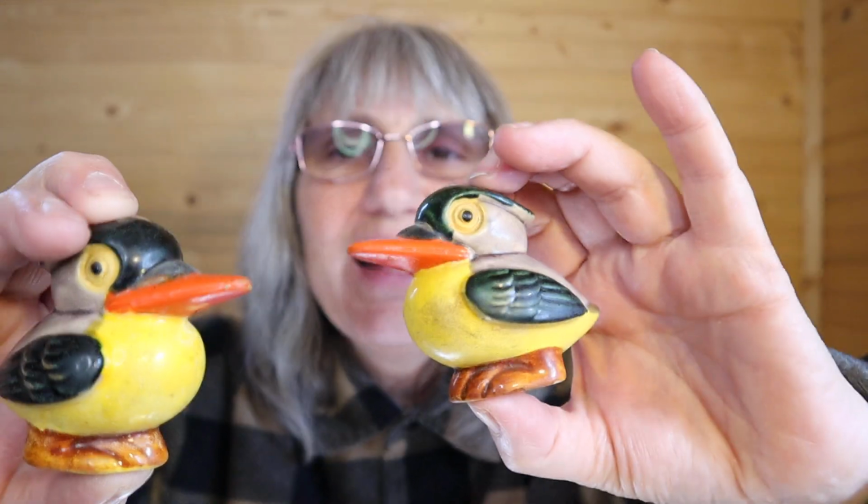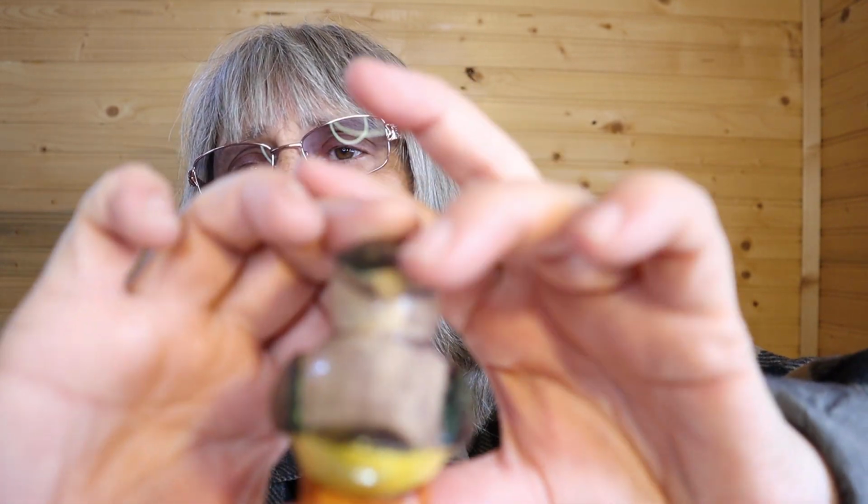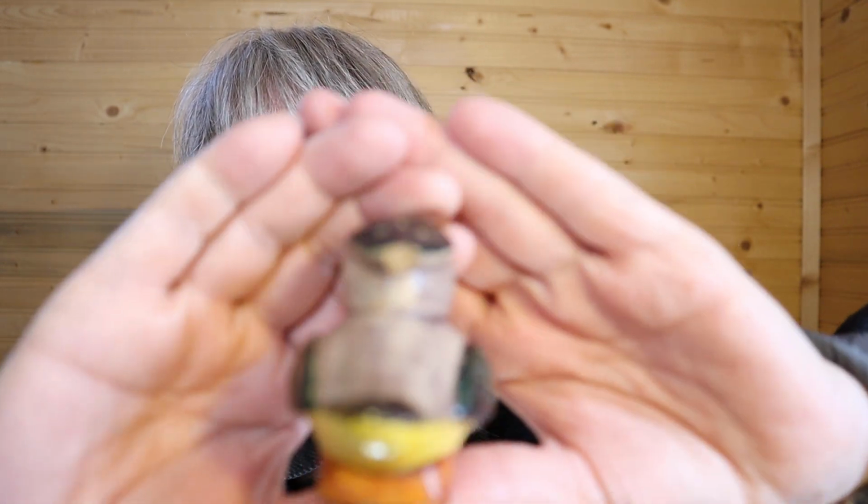And our last one, you guys, of the salt and pepper shakers. I've made it through them. And I only have a few seconds left. Some people call these toucans, kookaburras. And they're quite popular as well. No markings on the bottom. So that ends all the salt and pepper shakers that I have for now. Oh, that one's got a chip on the back of its headpiece.